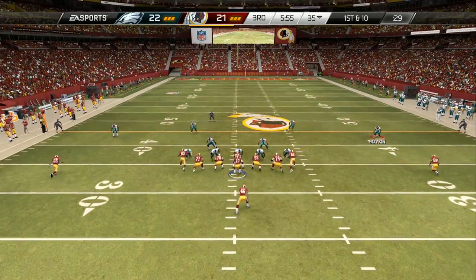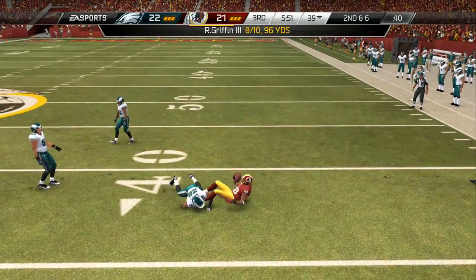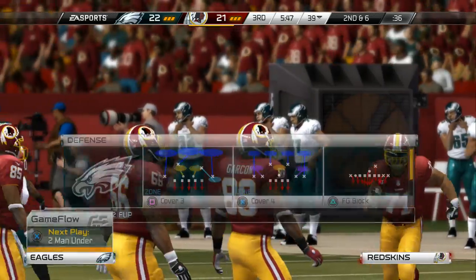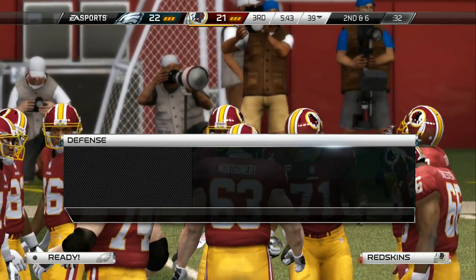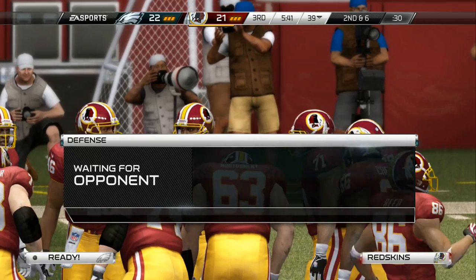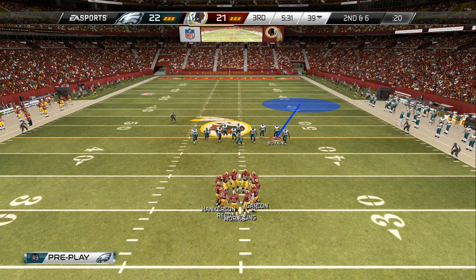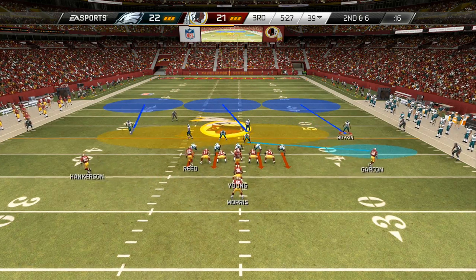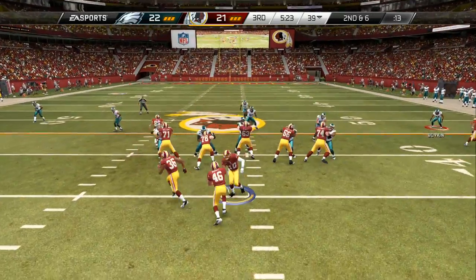Alfred Morris lined up in the backfield, looking for an open receiver on the right. When you play zone in the NFL, what you're trying to do is make the quarterback hold the football just for a half a second longer, and you hope the pass rush can get there. They don't that time. That's why he got the completion.